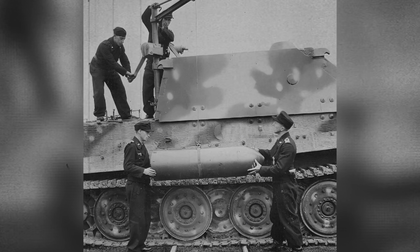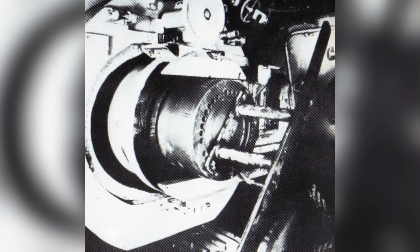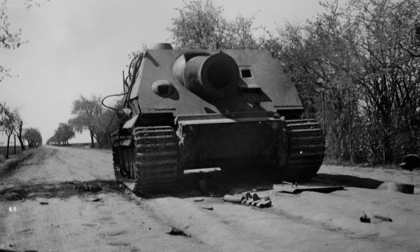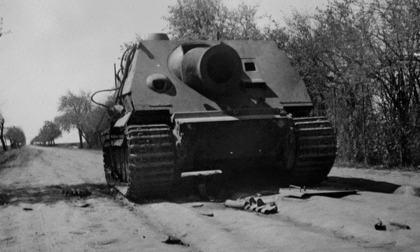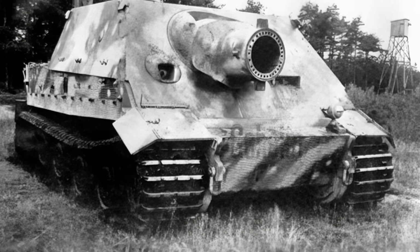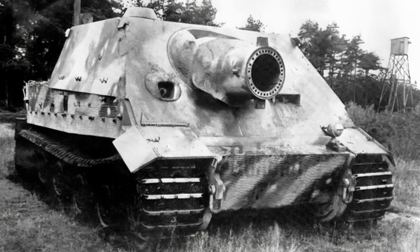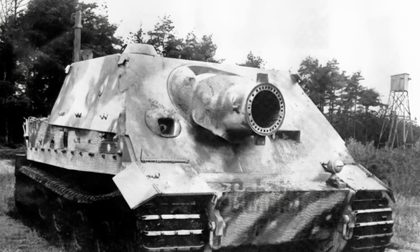Once the shell was inside, it had to be maneuvered onto a loading tray and then pushed into the breech by the two loaders. So as you can imagine, the reloading was slow and dangerous for its own crew and almost impossible to do in battle conditions. The realistic rate of fire was around 1 round every 10 minutes. However, it was never really intended to fire more than 1 or 2 shots anyway, and you'll see why when we look at how they were used in combat.